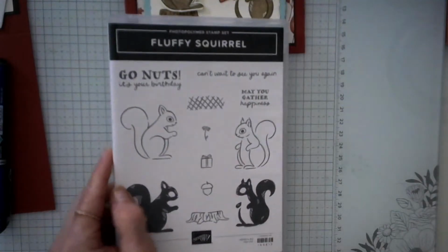Well, the stamp set is called Fluffy Squirrel. And let me tell you, we have squirrels around our oak trees here at the house, and there are two that have just laughed us silly and kept us rolling. One is called Stretch. He's brown and he has a white breast. I have my bird feeder hanging on one of those wrought iron hooks, so he crawls up, hooks his back feet on the bird feeder, and stretches over to get his bird seed.